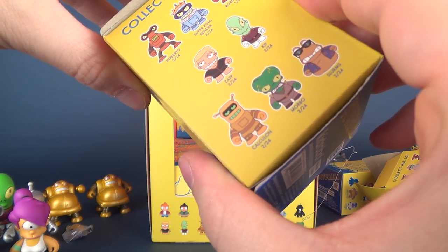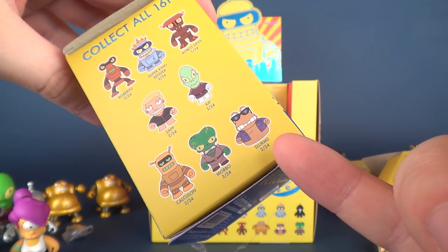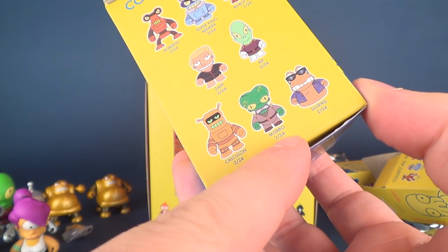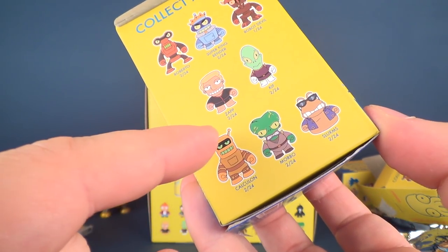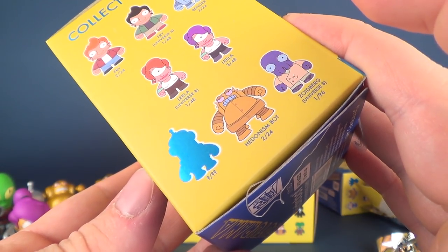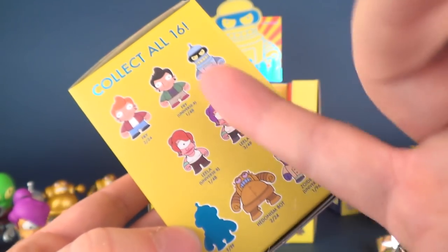And I'm trying to think of other notable ones I'd love to get. Like, Slurms is 2 of 24. So, I mean, that's a good bet. Morbo also is another one I wouldn't mind getting. That's 2 of 24. Zap was 2 of 24. Kiff of 2 of 24. Yeah, I think all of them are feasibly capable of something you could find in the case.